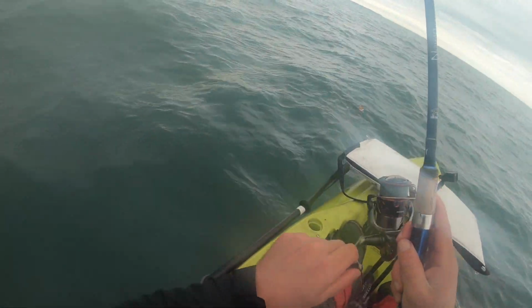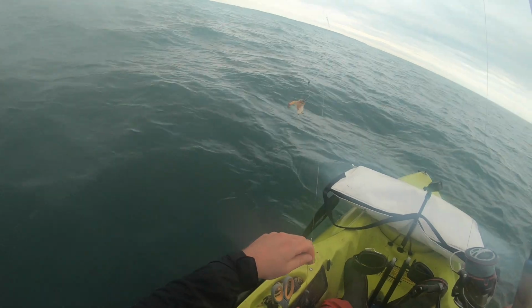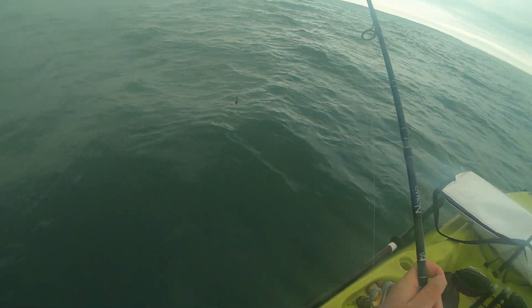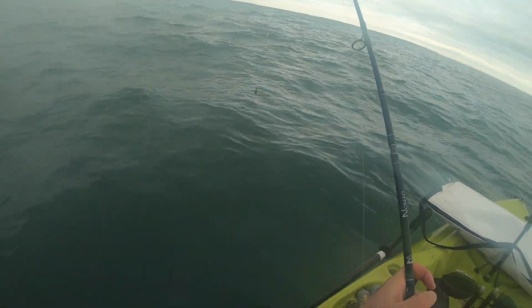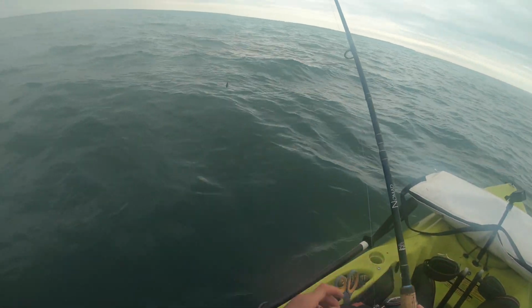So that last fish hit this little tiny piece of crab that was still on there. I want to see if I can get another one. He hit right away. And the big thing with these blackfish is you're gonna feel them play with it, but you don't want to set the hook until you really feel them grabbing on and possibly running with it. Setting the hook on those little bites, I find, is kind of not very productive in terms of landing fish.